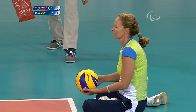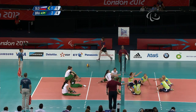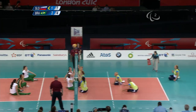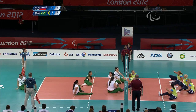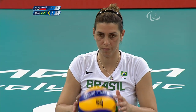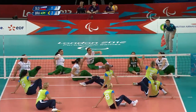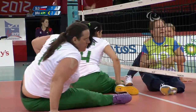Another point for the Slovenians, who now lead by 6 points to 4. Wonder they are looking to take it into a fifth set, and now it's 7-4. Just too long. Then you could see what she was trying to do there. Jana serves with Brazil trailing by 2 in this set. Lovely point from the Brazilians, always in command.